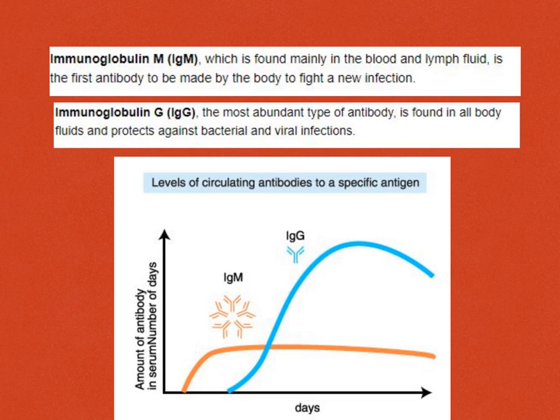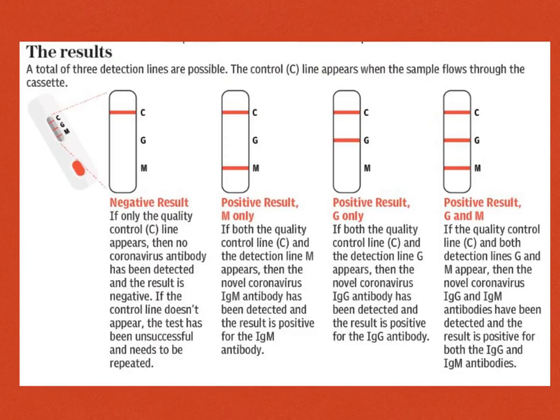So the most common antibodies after infection are called IgM and IgG. So IgM is when you have first come across COVID-19, and it's the first antibody to be made by the body, and IgG is found as time goes by. So IgG, after a while, those antibodies increase.